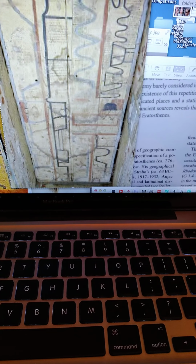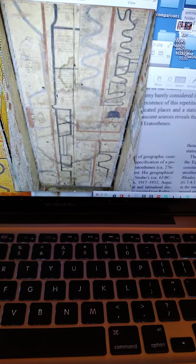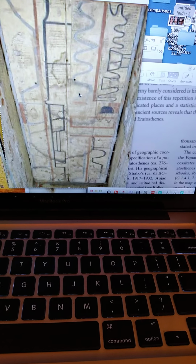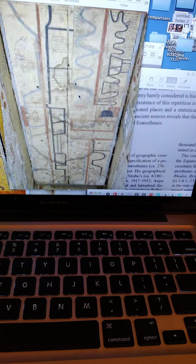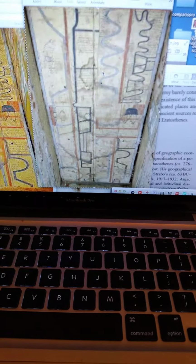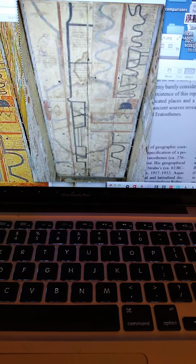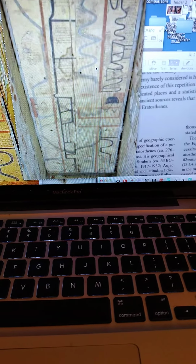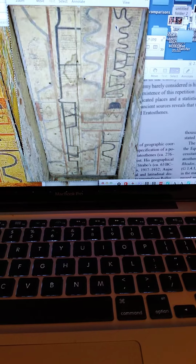So there are at least 30 of these coffin maps that have been excavated. Nobody, to my knowledge, had figured out what they were. I did meet one person who believed that they were a guide to going to America, but he was kind of looking at it a different way. But I think I'm the first that I've heard of that's actually identified this as America.